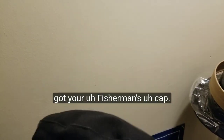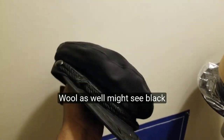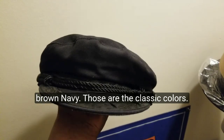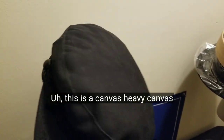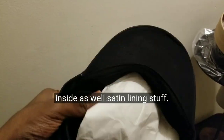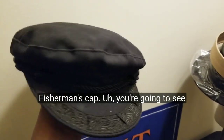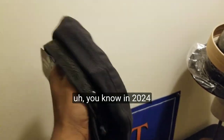You've got your fisherman's cap. This is an iconic canvas. This comes in wool as well. You might see black, brown, navy. Those are the classic colors typically you see, like gray. This is a heavy canvas version. It does have a lining on the inside as well, a satin lining. Stuff like this, your Greek fisherman's cap, you're going to see in 2024 as well.